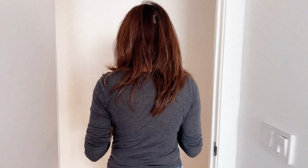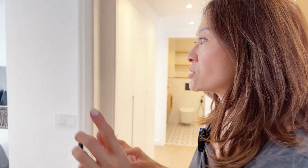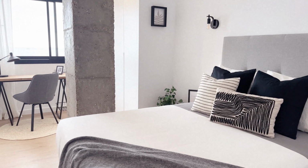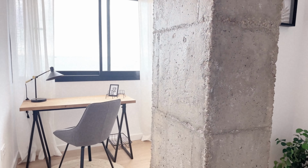Yes. And so, actually, this apartment is 3 bedrooms. So now, the second one, Gina has decorated. Let's take a look. Wow, this is so pretty.